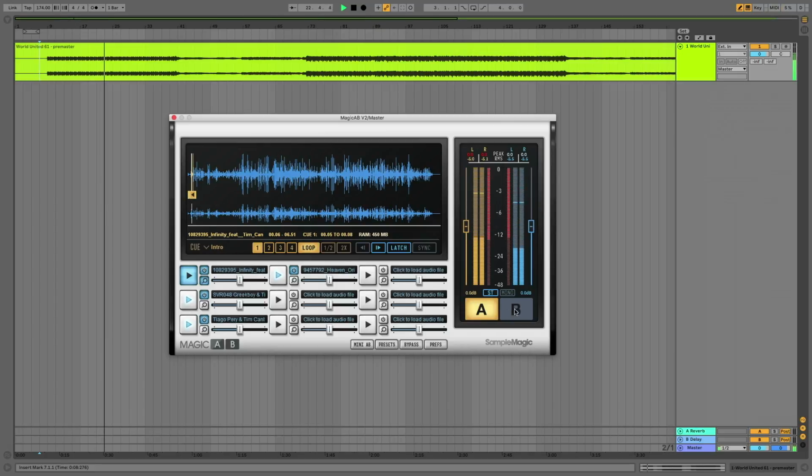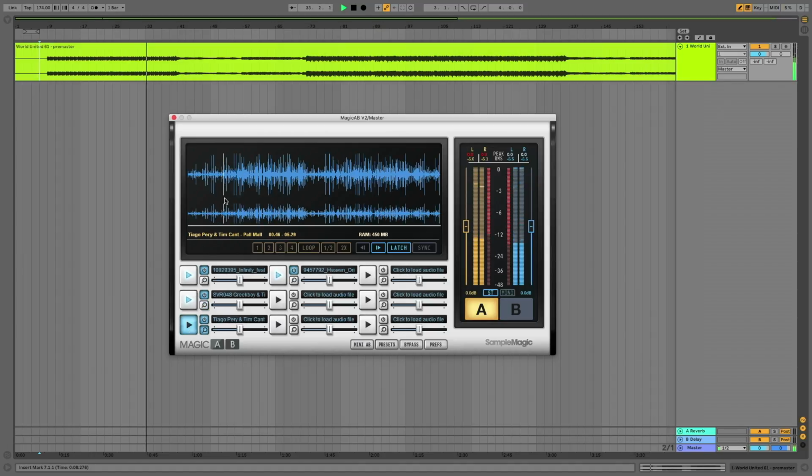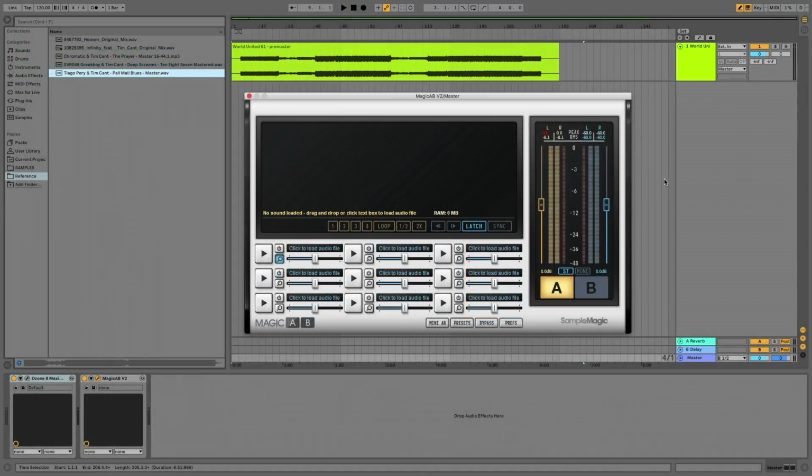With Magic AB, you can load up to 9 reference tracks straight into the plugin and flick between these in your own track, comparing them all in terms of level, loudness and dynamic range. You can also use Magic AB to check your track in mono to see how your mix will perform in clubs or on smaller speakers. I love referencing, I use it all the time when I'm making music.